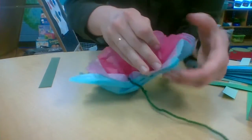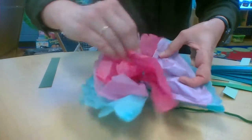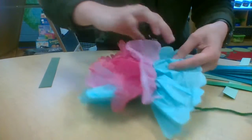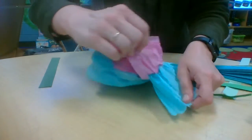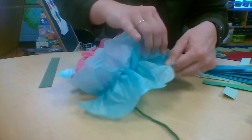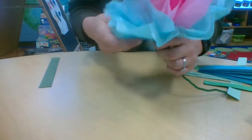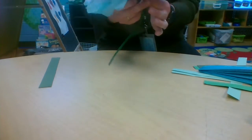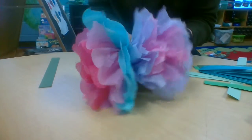But this side's not done, so let's do that one really quickly. So like I said, I'm going to gently pull up each layer, like so. Very gently. And then I'm going to take this one. Just keep doing the same thing. And now, I like it when they look a little bit neater. What I like to do is just squish them together at the base to help make it a little rounder. And now I have a tissue paper flower bouquet ready for my mom.